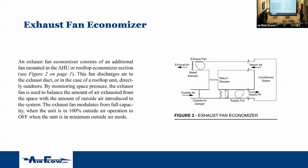The secondary system that we're going to look at is an exhaust fan economizer. In this instance, we're basically placing an exhaust fan. In some instances it can be a bolt-on to a rooftop unit, and in some instances it's integral. The bigger you get, the more likely you're going to have a fan that's built into the unit. It can be retrofitted to a unit with an exhaust fan module on the duct if you have a side return unit. Basically, you're monitoring space pressure and trying to balance the exhaust with your outside air. Again, this is a lower static system. It's not going to be very effective when you have a high static duct return.